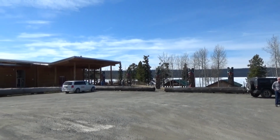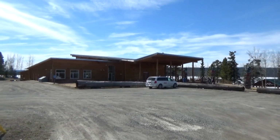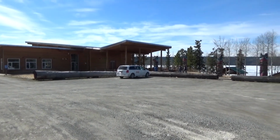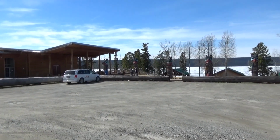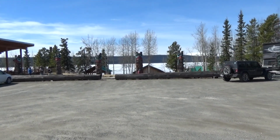This is the Teslin Heritage Center. They don't open till June. Right near the edge of the lake. Teslin Lake, that we saw from the overlook and the bridge and all that, the Delta.